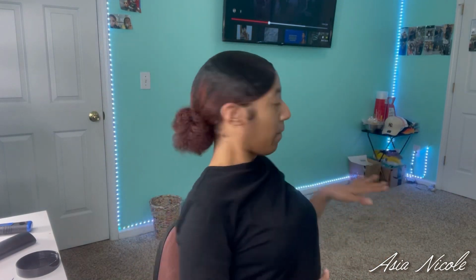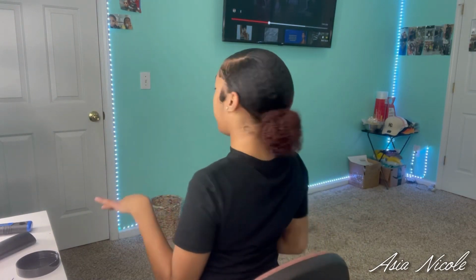So yeah, I just did a side part slick back. It's always this part that's the hardest because I have to lay it down the best. But yeah, then I just put it in a bun, just a quick bun. Tomorrow I might just wear it out as a ponytail, but since I'm just gonna go to sleep, I just threw it up in a bun. And yeah, so that's the end of this video.